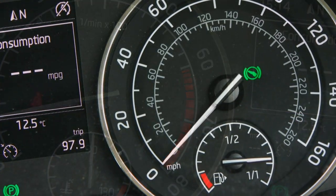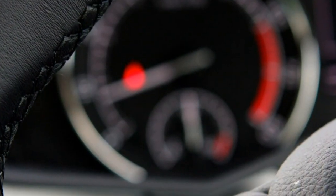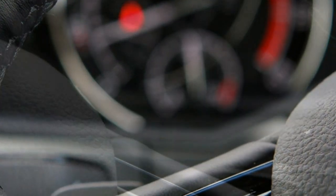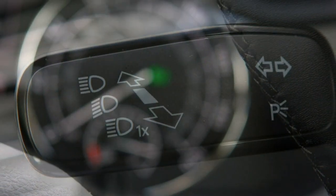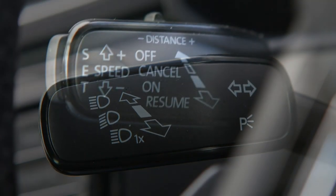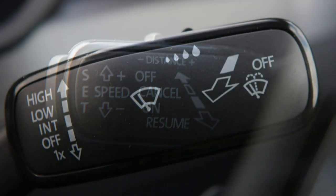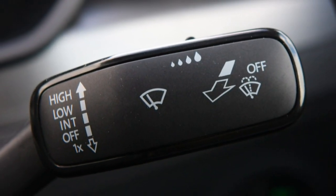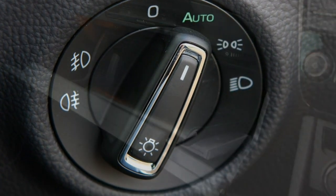We expect the 148 bhp edition of the 2-liter diesel to be most popular in the Superb estate, especially with 340 Nm of torque available from 1,750 revolutions per minute. With manual transmission 135 miles per hour may be possible, whilst the 0-62 miles per hour test takes 8.9 seconds.